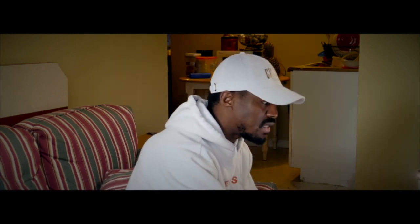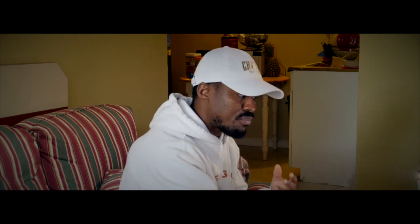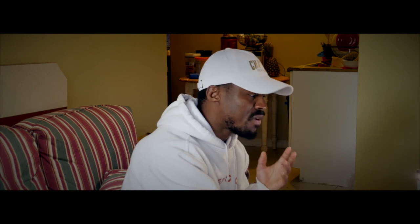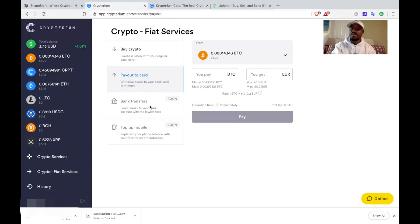There's an option for bank transfers that's coming soon. If you want to transfer your cryptocurrencies to your bank account, you can transfer that like you usually would with a wire transfer. On Cash App and Venmo, I keep bringing these up because these are two apps that almost everyone in America has that they can relate to. On Cash App and Venmo, you have the option for immediate transfers, or you have the option for 2 to 3 day business transfers, bank transfers. And this is the same option that Crypterium gives you. So the payout to card is the immediate crypto transfer option that Crypterium gives you, just like you have an immediate payout option in Cash App and Venmo. And then the bank transfer is another option that they give you.